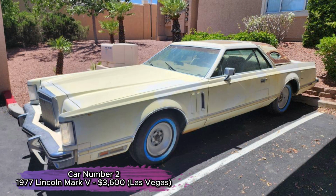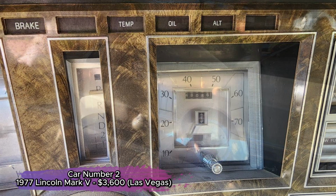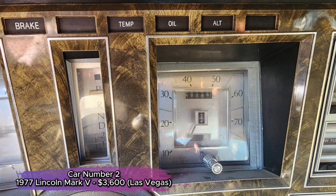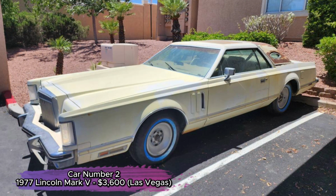1977 Lincoln Mark V, $3,600, Las Vegas. This 1977 Lincoln Mark V Coupe is a stunning luxury classic priced at $3,600 firm. It's loaded with new parts including fresh tires, a new battery, spark plugs, and even a new fuel tank and alternator, although the latter two aren't yet installed.